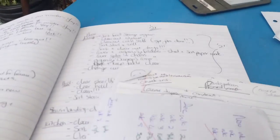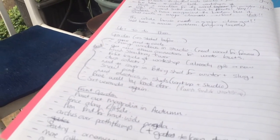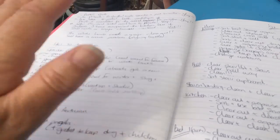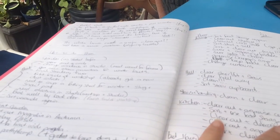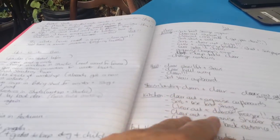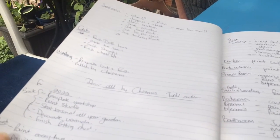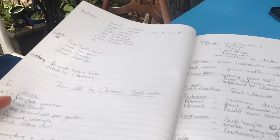So what I did was I did a new list from now. All the things that are still to do for the rest of this year, and things to do possibly for next year as well, and then indoors the jobs that still needed doing, what I was going to be doing in each room, because next year we'll be finishing off some of the garden jobs, but we'll be making a start on all the indoor jobs next year. So there's quite a few there, and also for the crafts and the writing, and then some plans for 2022, what I want to do then.